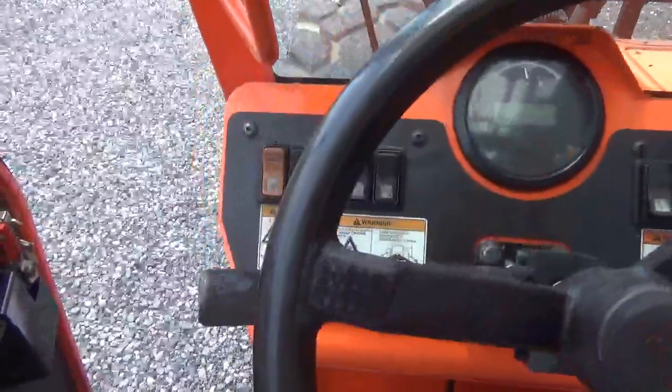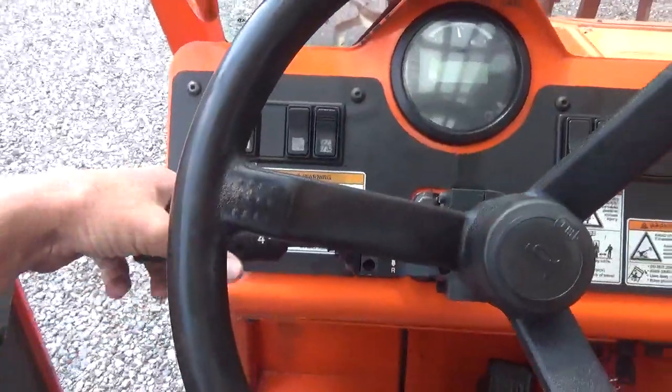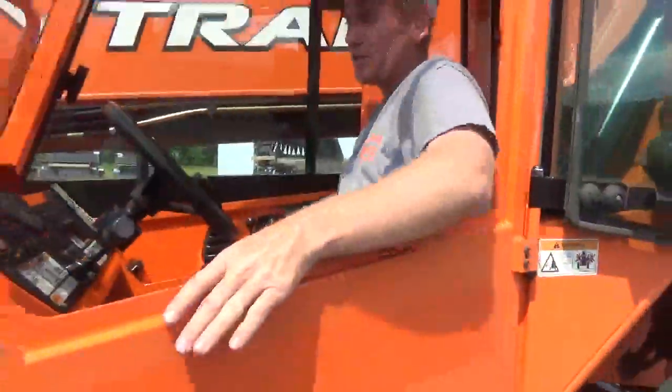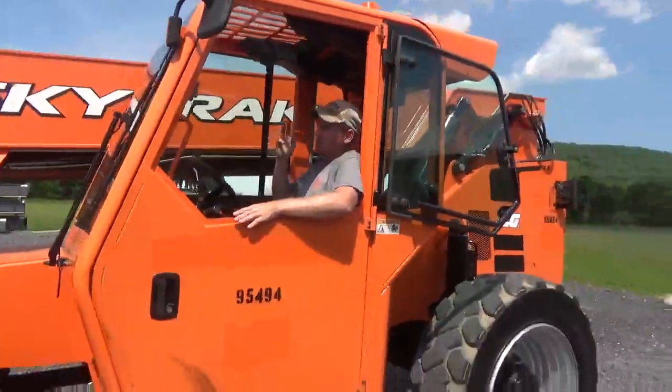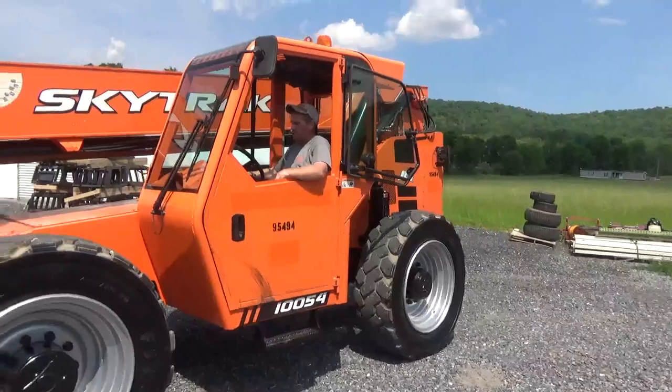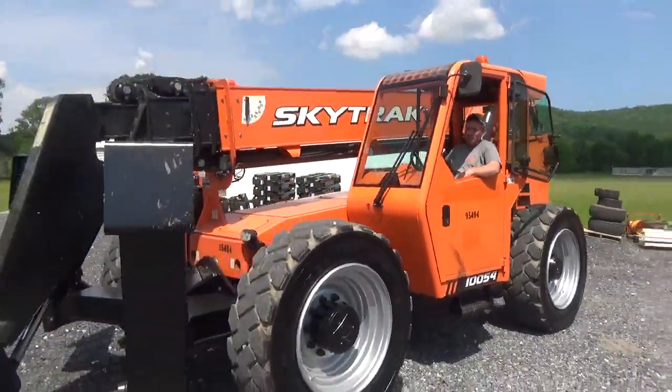These have overhead ducting. There's a four-speed power shift, forward and reverse. I do believe, if my memory serves me right, four speed forward, I think it's three reverse on these. But we're going to go ahead and fire it up, run it around, and see if it does everything it's supposed to do. It's what we do here. There we go.